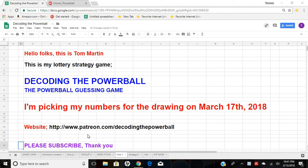This is my lottery strategy game, Decoding the Powerball guessing game. I'm picking my numbers for the drawing on March 17th, 2018.